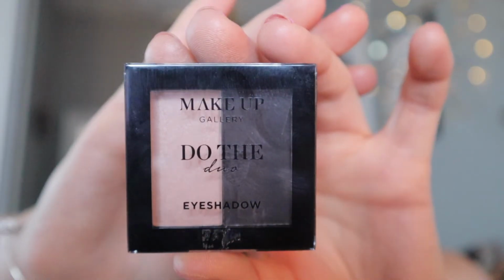So obviously everyone sort of chooses the reds and the ambers and corally colours, but Poundland have gone all out and put colours together that don't match at all. So I pretty much picked up the only one you could barely create a makeup look with. This is by Makeup Gallery again, and it says Do the Duo. What possesses anyone to put these two colours together? It's jet black and then a shimmery colour.